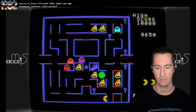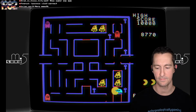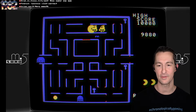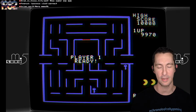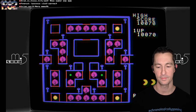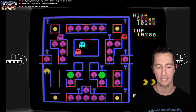The music and sound effects are spot on too. They even have the slot machine in the middle of the screen. Oh, I forgot that one pellet down the bottom left. This is so nice. Oh, wait a second. It's almost like Galaga.